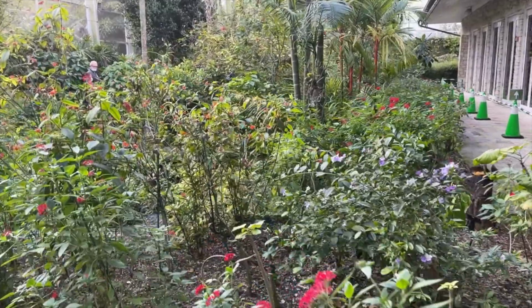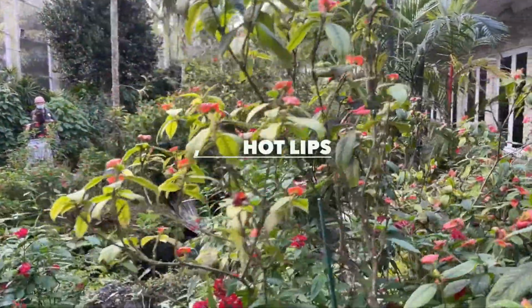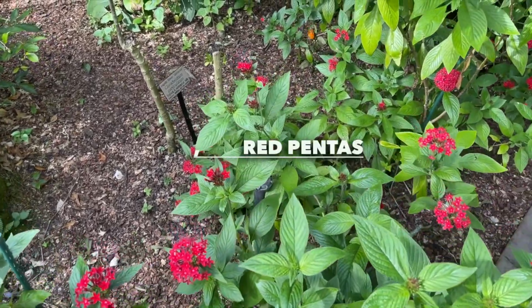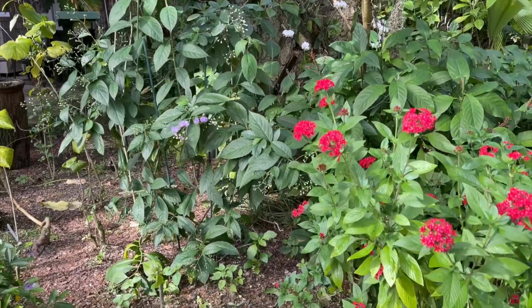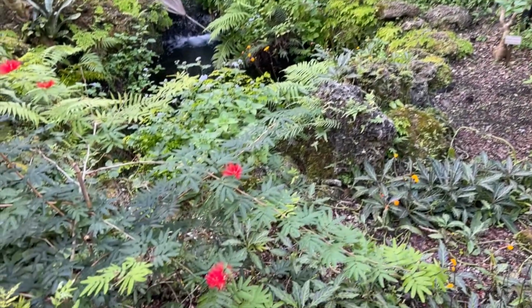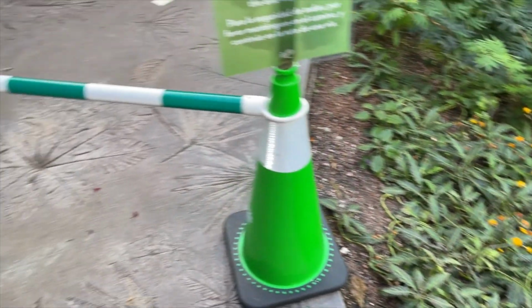As we go further into the garden, I'm just going to talk about some of the plant species, and then I'll give some commentary on the way they've arranged them and the composition of the different plants together, so that you'll be able to build a framework for your butterfly garden. This tall plant here is called Hot Lips. Underneath it is a bunch of red pentas. Butterflies love the nectar of those plants. And this cute little guy here on the ground is Mimosa strigillosa, which grows in a vine-like creeping fashion along the ground. Some people also call it the sensitive plant.